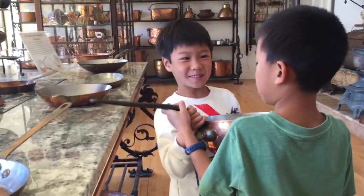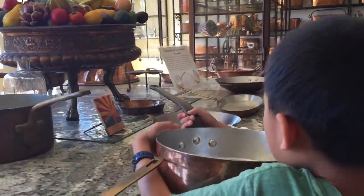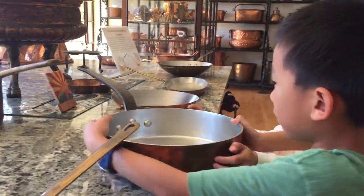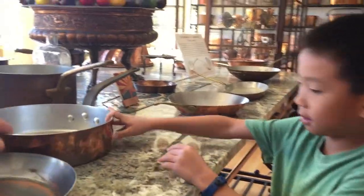We don't like copper because it's heavy. Very heavy, and it's expensive. See how you're struggling with that thing? It's just like a big old weight. And people don't like weight like that when they cook.